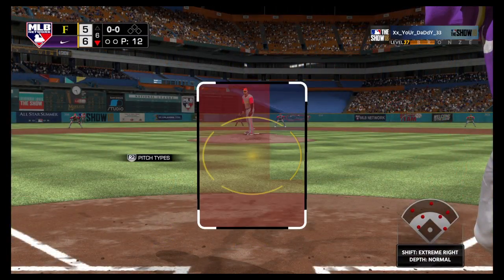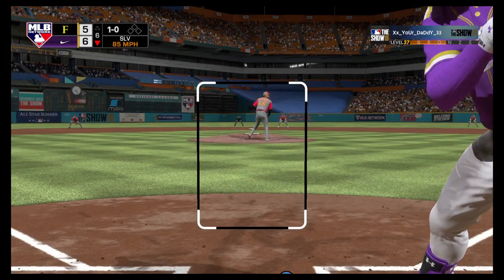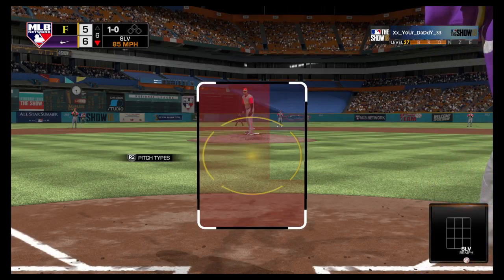Digging in and looking for more. Bryce Harper. Come on, Bryce. Started here in the second half of the 6th. And a slur, but this is in the dirt for a ball.